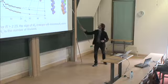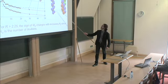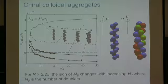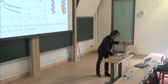And everything should be related to the geometry, and you can look at the geometry of these clusters with these different size ratios, and you see that for these clusters with larger size ratios, you develop a secondary twist that's the opposite handedness of the way that the individual doublets were stacked. So that's something that's kind of interesting that comes out of performing one of these calculations.